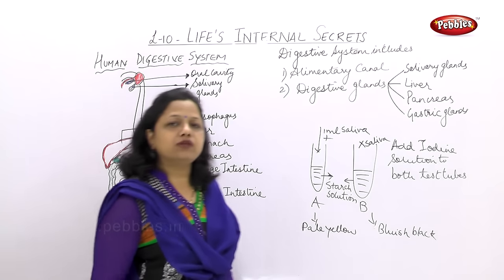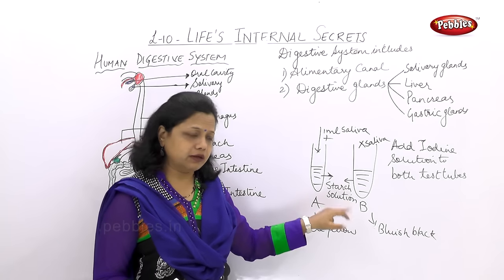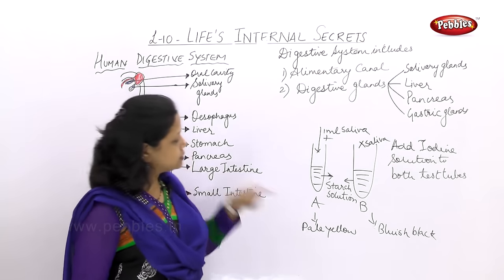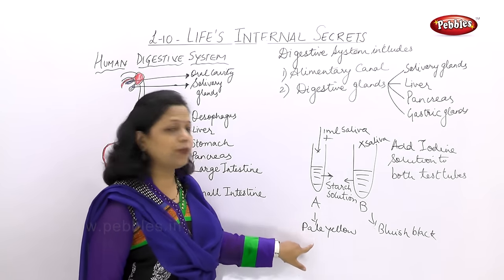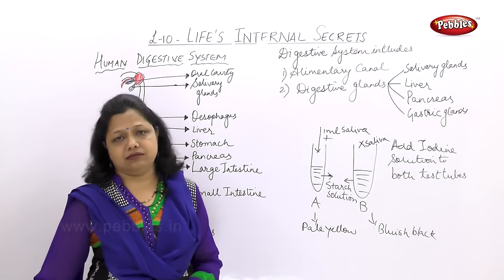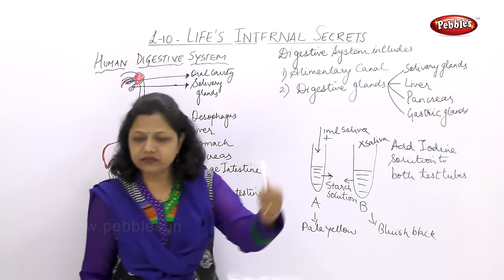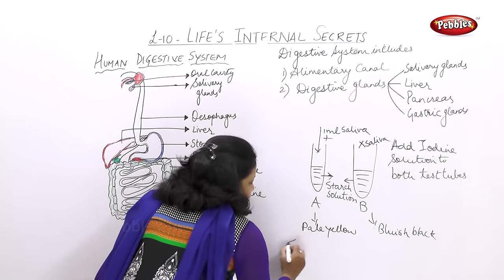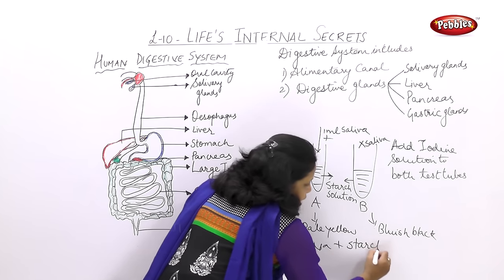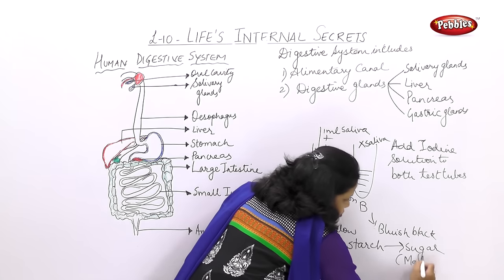So this is an experiment where you see what happens when saliva is added to starch. Starch is the carbohydrate here. After 30 minutes, once I add iodine solution to these test tubes, tube A changes to pale yellow and B remains bluish black. What does this tell us? It tells us that saliva has reacted with starch and converted it into a sugar which is called maltose.